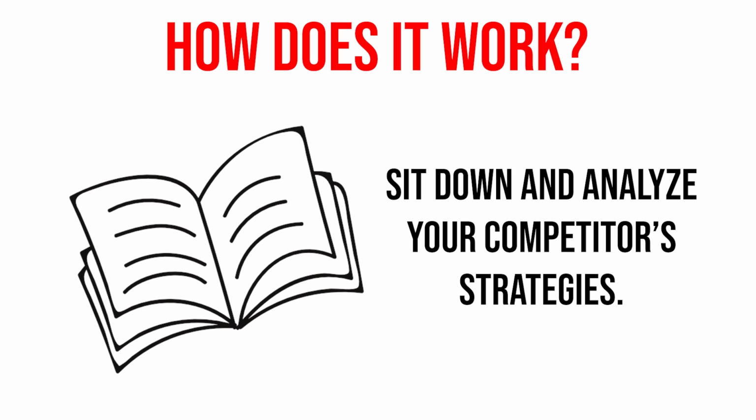But also the main thing is you don't want to copy. You want to make it better. That's very important. You don't want to just copy. You want to make it better. So just put your own little spin on it, put your own little twist, and that's going to ensure that you have the highest chances of success.